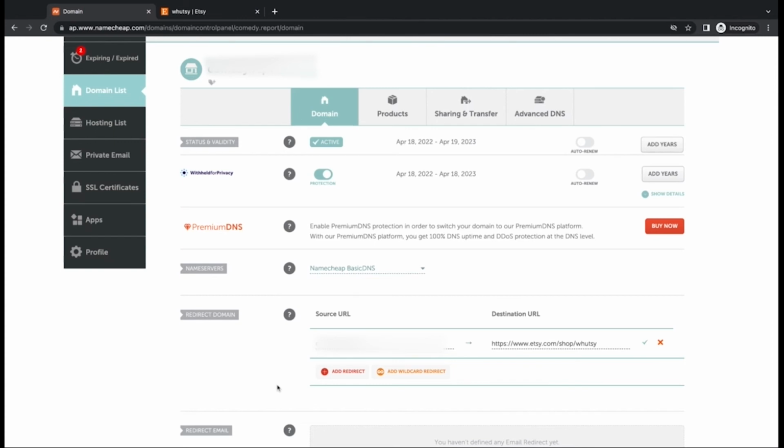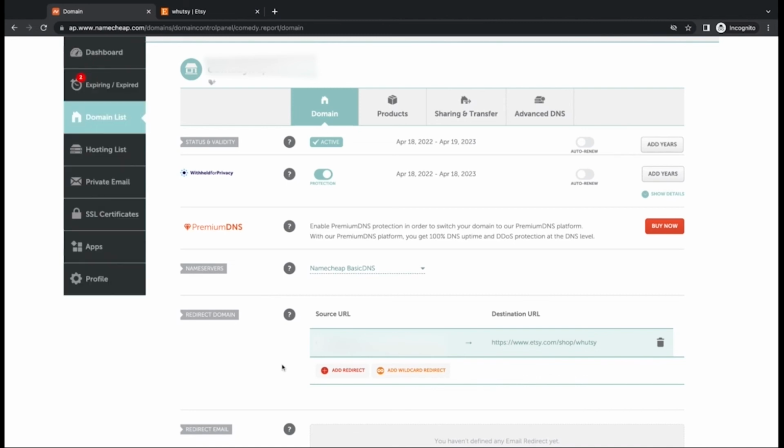Okay, so now that that's all set, we've saved this. The changes are saved, and now we are ready to use our source URL, our new domain name, and that will take us to our Etsy shop. Now, you can test it out now, but it probably won't work. It'll give you an error. This does take, I don't know, anywhere from 5 minutes to an hour to update. So I recommend doing these changes, go make a cup of coffee, come back and check and make sure that address works.